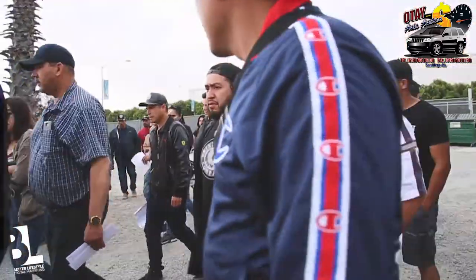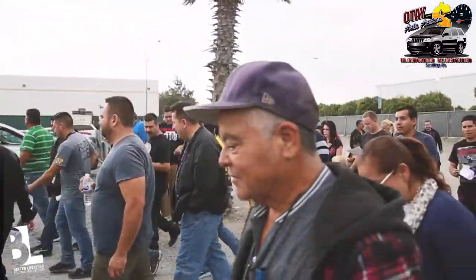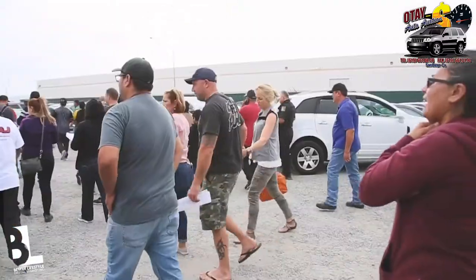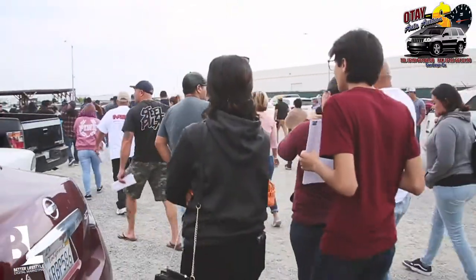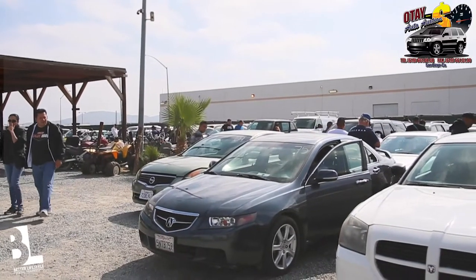Right. Doors are open. Around how many people do we have today? On every given auction, we have about anywhere from 300 to 400 people every single sale. And I think the reason we bring that amount of people here is because they know that if you bid on the vehicle, you have a chance to own the vehicle.